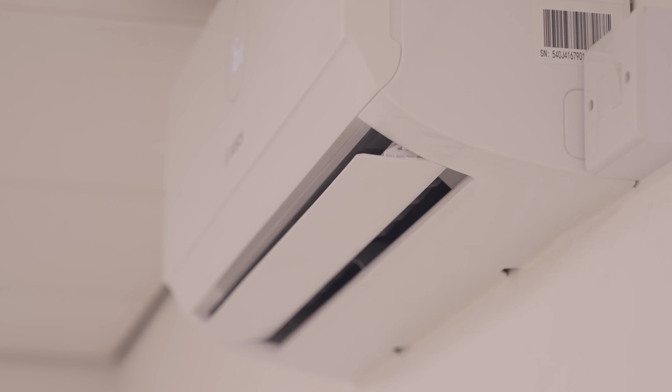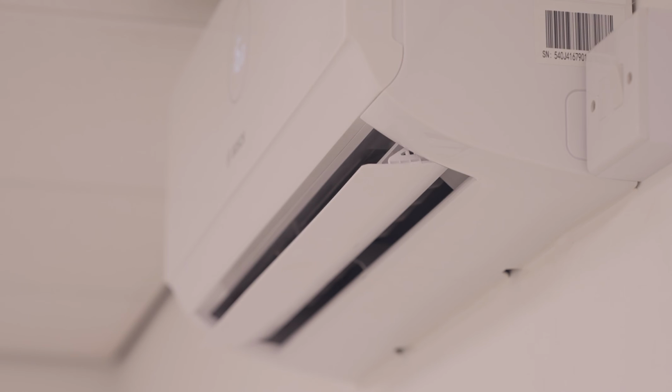The most common unit we sell is the Worcester Bosch 3000i, which is the air conditioning unit I'll be using in today's comparison video. If you head to the website, there are multiple options available. However, this unit we actually have in our office today in our meeting room. We've had it for around 6 months and we're only just starting to use it as the temperature in the UK is getting quite hot.